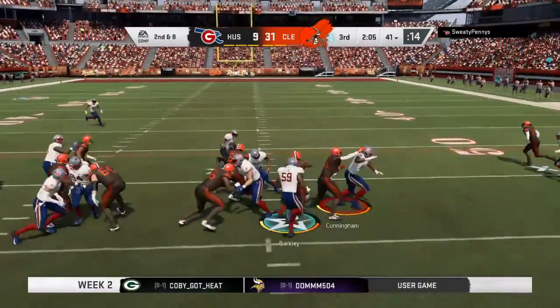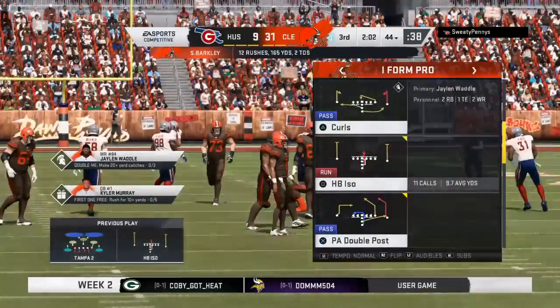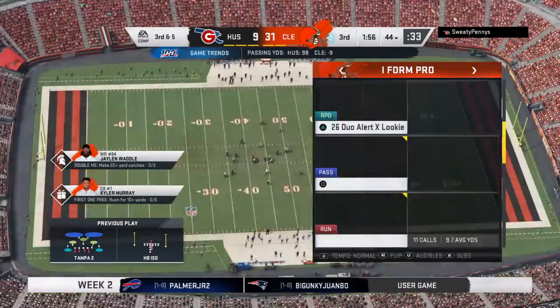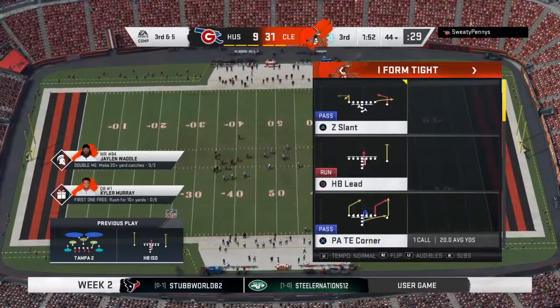On 2nd down, here's Barkley. Give him 3 on the run there. Now they're looking at a 3rd and about 5. Third quarter and you've got the lead. You're not ready to go into that 4-minute offense to close the game out, but a running game can really benefit your team right now.